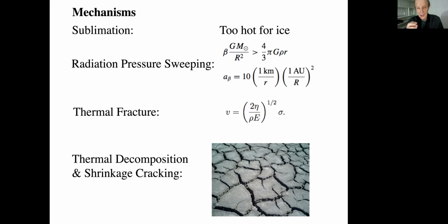And so particles that are not too big can be simply pushed away from the nucleus just by radiation pressure, even if they're released at 0 velocity, as long as they're detached from the surface. So probably thermal cracking. The other possibility is called desiccation, and desiccation is a fancy word for drying out stuff. So there are lots of minerals that contain water, and when you heat them up to temperatures, 1,000 Kelvin for sure, but even 700 Kelvin, then they begin to dehydrate. And when they dehydrate, they shrink.